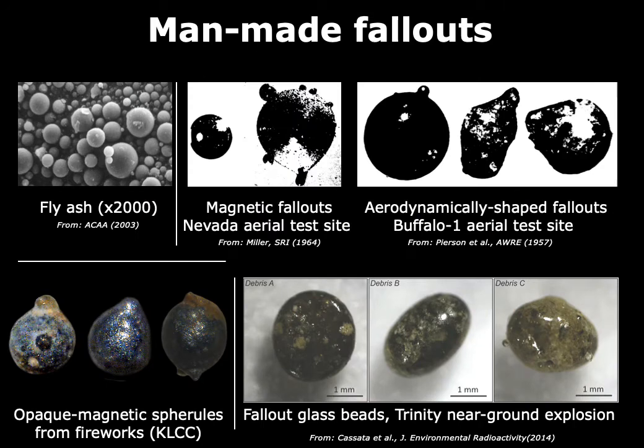We also compared our melt debris with different types of man-made fallouts. While fly ash is an entirely different class of extremely small fallouts, fireworks produce a variety of opaque and magnetic spherules, often welded, much like the material encountered at Moto Ujina. Given the massive fireworks lit up every year in the Hiroshima Bay, it cannot be excluded that some of the spherules present at Moto Ujina be derived from fireworks. But the vast majority of the Moto Ujina fallouts are glassy and therefore unrelated to fireworks.